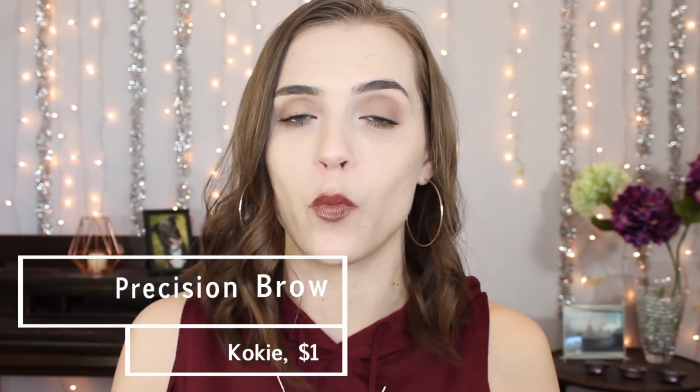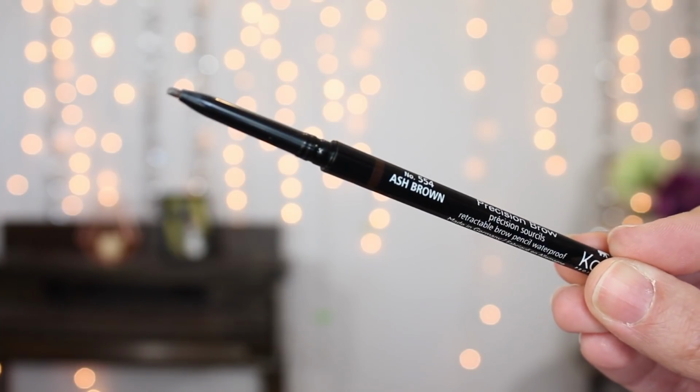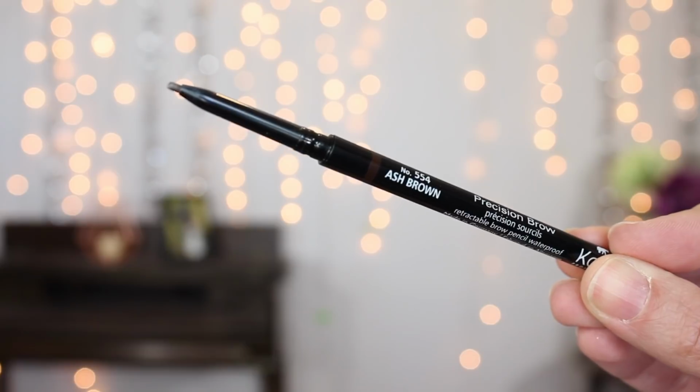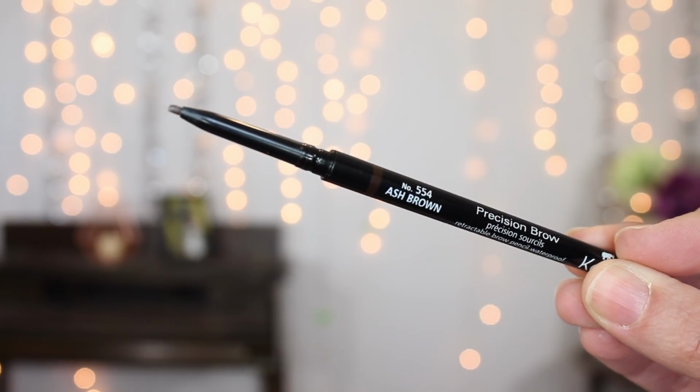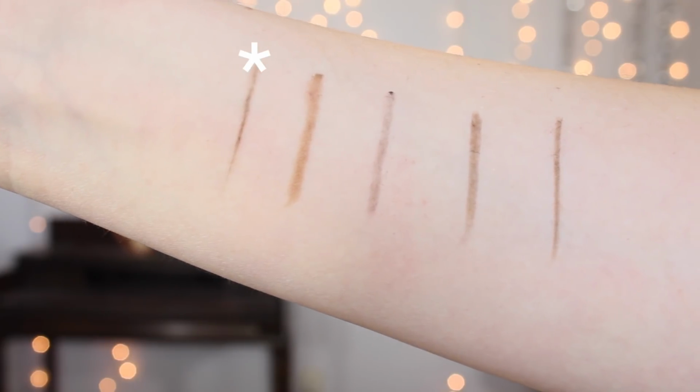Let's start with the most expensive, and this is from Kokie. It is their Precision Brow. So I picked this up at Walmart for about 10 bucks, and I know you can get it on the Kokie website as well. So I actually have a love-hate relationship with this brow pencil because I love the way it works, I love the way it looks, it is a super precise tip. This actually, out of all the pencils I'm talking about today, reminds me the most of the Anastasia Brow Wiz. So if that's something you like and you're looking for a dupe, you might be interested in this one.